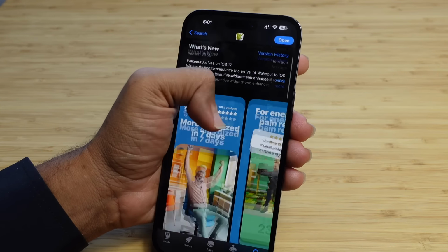So you can see they've got options right here for the lower back booster. They've got options for right in your chair, kicks and punches. They've got a healthy work option, so you can take a break every 25 minutes or however long you want. You can browse all the various different wakeouts based off what you're doing. So they've got home, work, travel, outdoor, morning, relax, relief, therapy, sitting, standing, students, partner, fun, and silly.